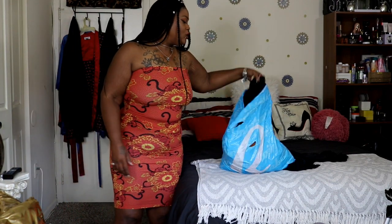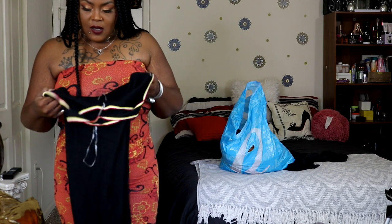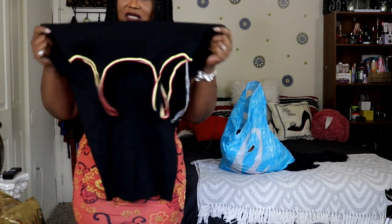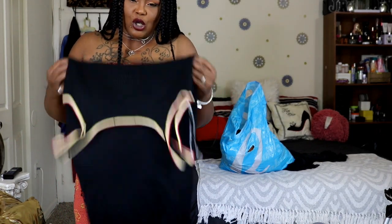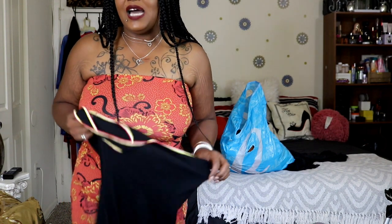I'm going to try on a black sweater dress, and this is first off a 1X. It's sweatery-like, but it's spandexy too. I can't describe it, but it's nice and stretchable. So I'm going to try this on, and like I said, this is a 1X, and this right here was on the clearance rack for $5.